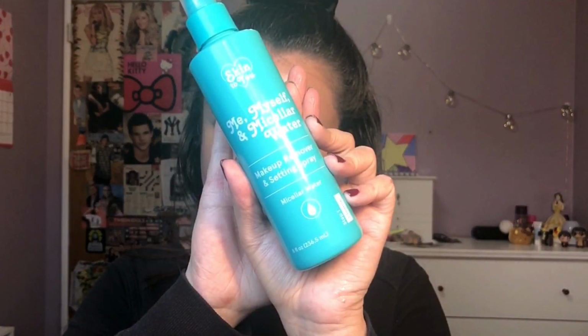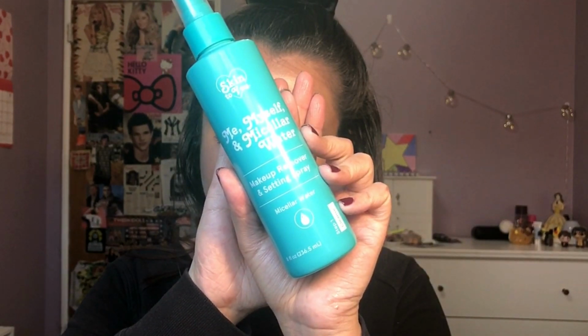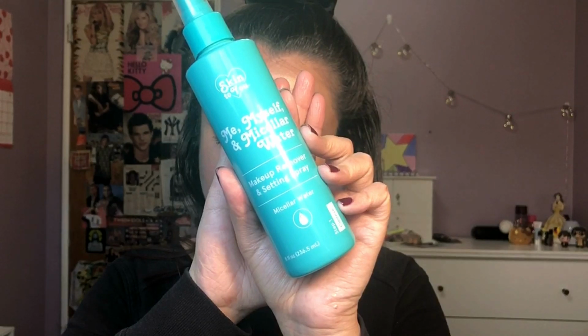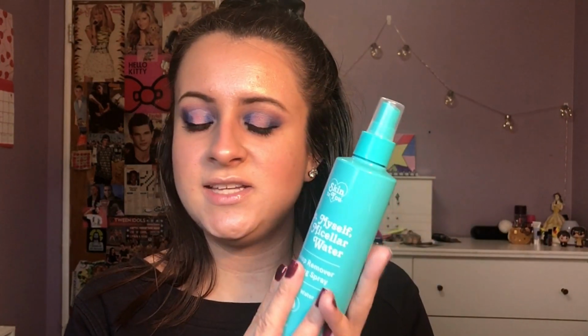The first cleansing product I'm going to talk about is their Me, Myself, and Micellar Water Makeup Remover and Setting Spray. This retails for $6.99. This product is good for all skin types, hydrating and cleansing.